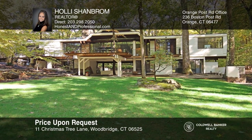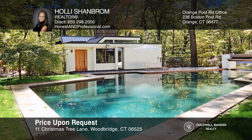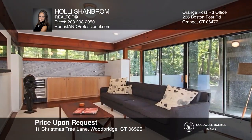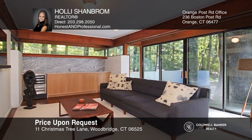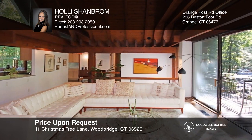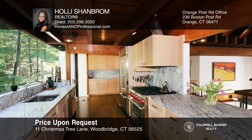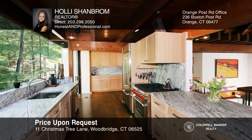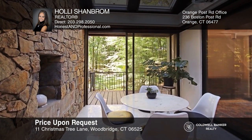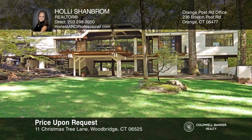This property is a piece of art that's hard to not admire, created by Vincent Amore. The interior and exterior have seasons that create new adventures, with the natural beauty forever changing. The home offers a wood-burning fireplace, a saltwater pool with a waterfall, a remodeled kitchen, 4 bedrooms, and 3 full baths. To see how you can turn this house into a home, call Holly Shambrum.